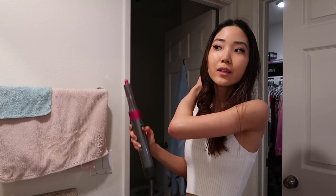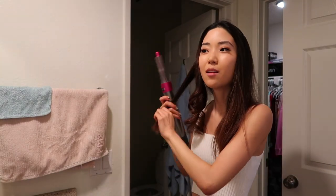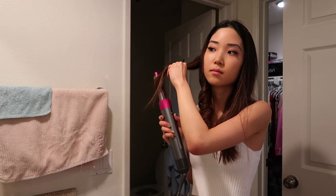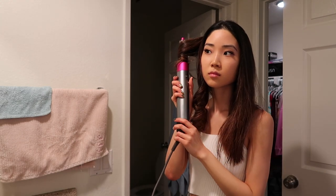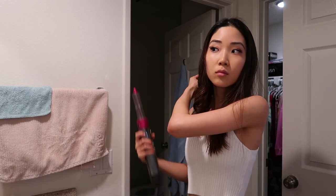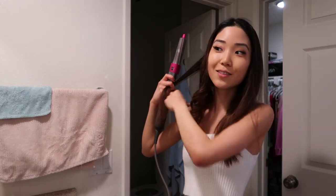Yeah, you know, I'm really getting the feeling that I need the longer barrels. Like, my hair isn't even that long, but it just falls off the end. I will say, I am getting the hang of this now, and it's still very fun to do.